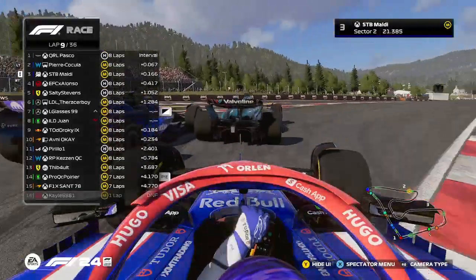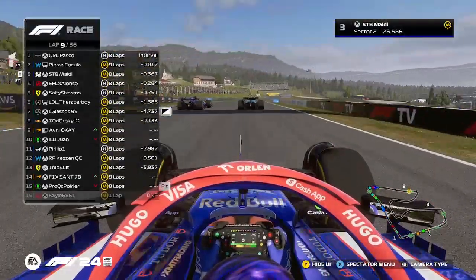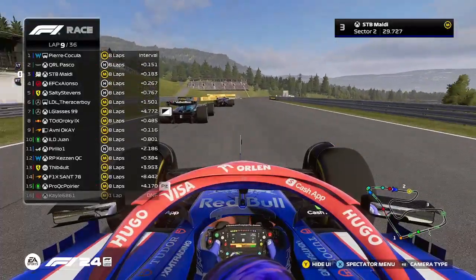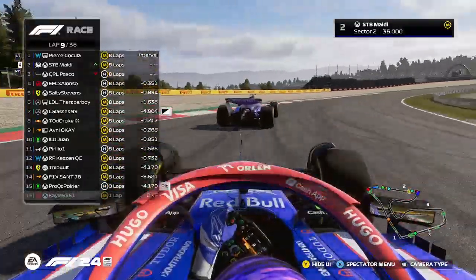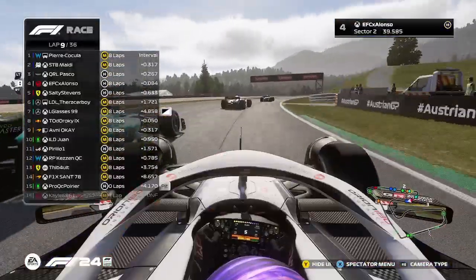Anyway, Kirill Pasco still battling away. I think there was a little bit of two cars getting stuck on each other there as Maldives tries to make his way through. Hopefully not doing gymnastics like he was doing last time out in Monza with the barriers. Down the inside he goes. The Maldives trying to make his way through. Does get through, as AFC Alonso is going to try and make his way through as well.